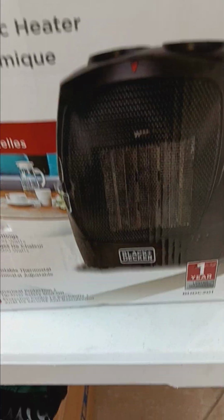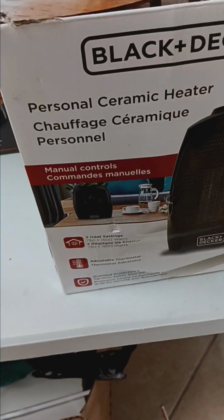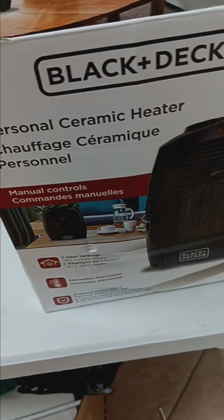Black and ticker. Ceramic. Get my glasses on here, see this a little bit better. Personal ceramic heater. Okay, got quilt stuff here.